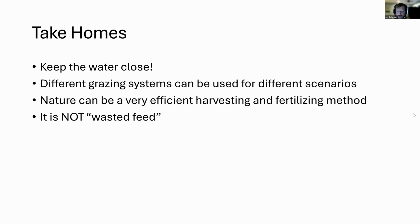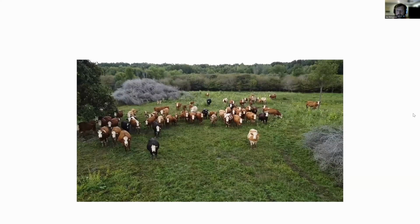And finally, there's no such thing as wasted feed if we're talking about a pasture. If the animals are trampling it, defecating on it, urinating on it, it's going to end up feeding that soil. And if they're eating it, it's going to feed the animals. Either way, it's not wasted. It's just, is it feeding the ground or is it feeding the animals? Both work. So with that, I'm going to, again, go back to this area that we bale grazed, and I'll open the floor for some questions.